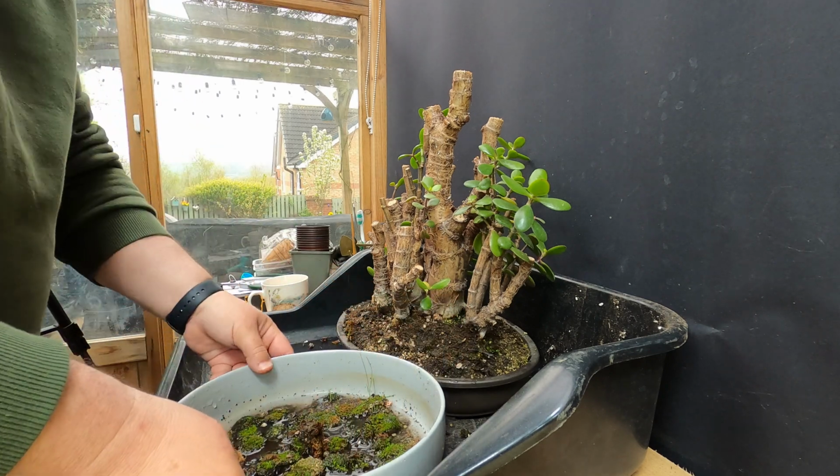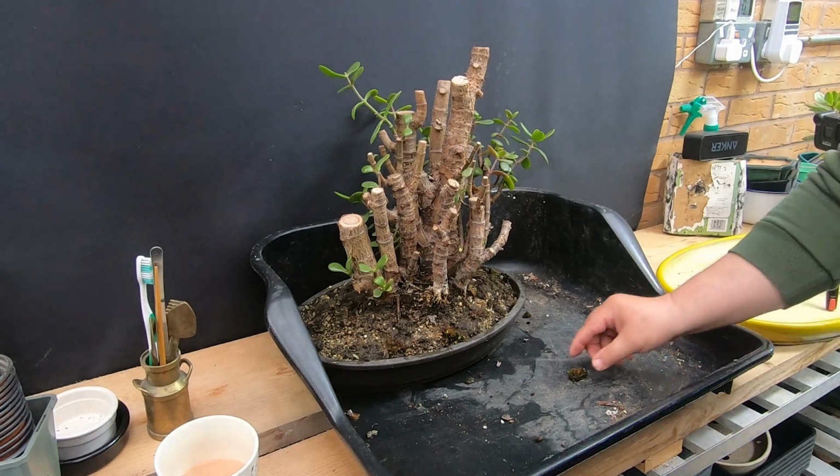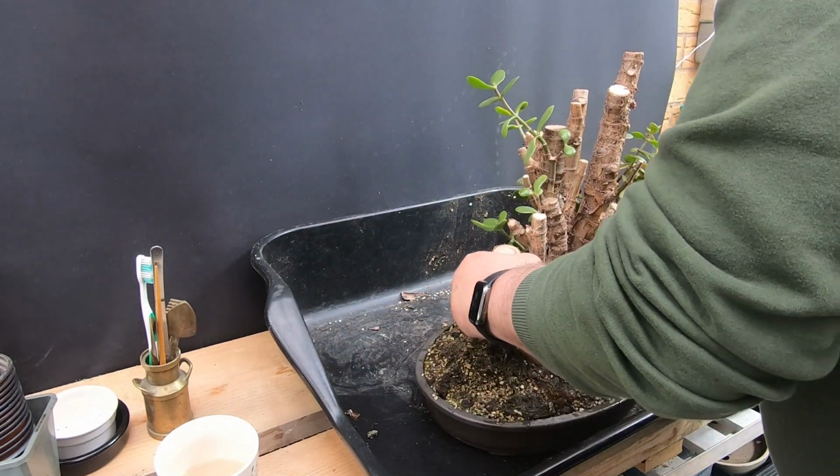Alright, we'll let that sit. The moss is soaking up the water, so I'll just share it with the one that we did first, because that's really soaked up the water, and that will allow it to hopefully green up a lot more. It does like the moisture, the moss. And we'll just pull this clump out of this pot.